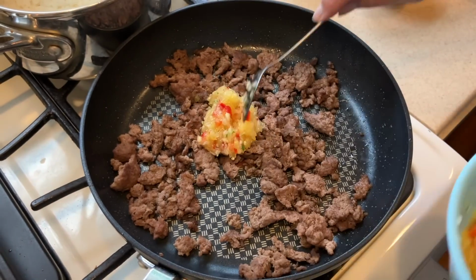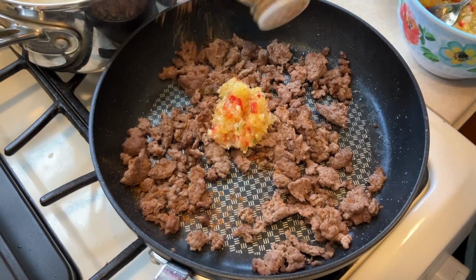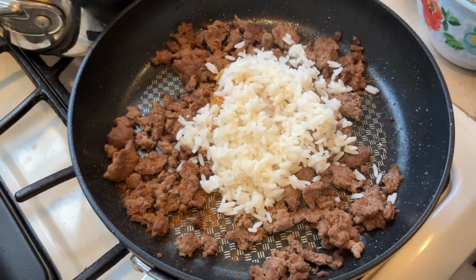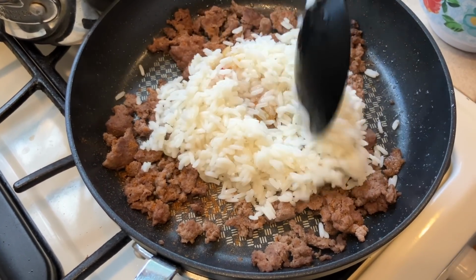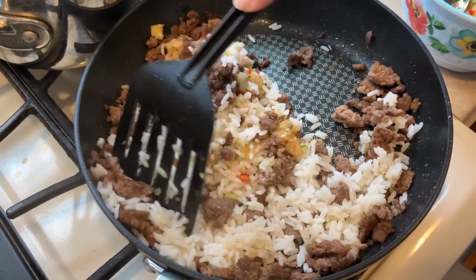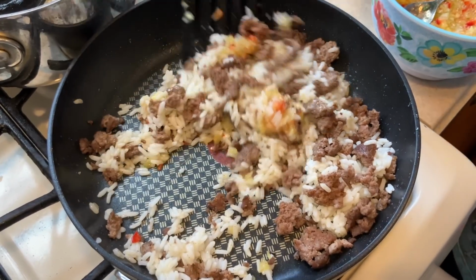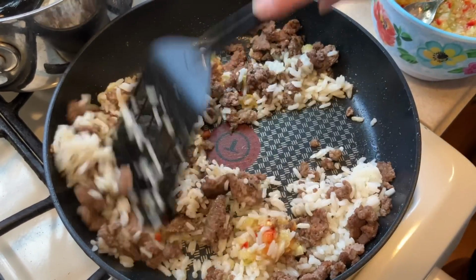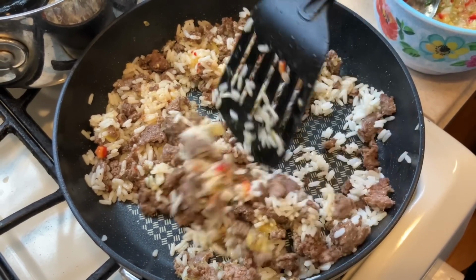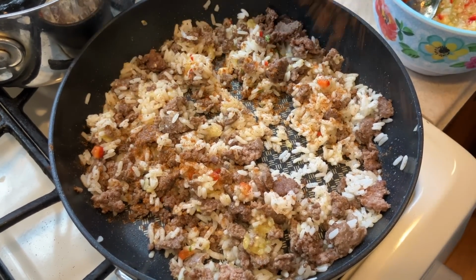So I browned my meat, and now I am going to take a little bit of this amazing salsa we made, add that to the meat for flavor. Going to add a little bit of chili powder. I made a pot of rice here. Add, I don't know, maybe 2 scoops to the meat, and we're going to just mix this around a little bit. This not only stretches your meat by adding the rice, but it tastes so good. Definitely needs a little bit more chili powder so we can get that beautiful color we're looking for.